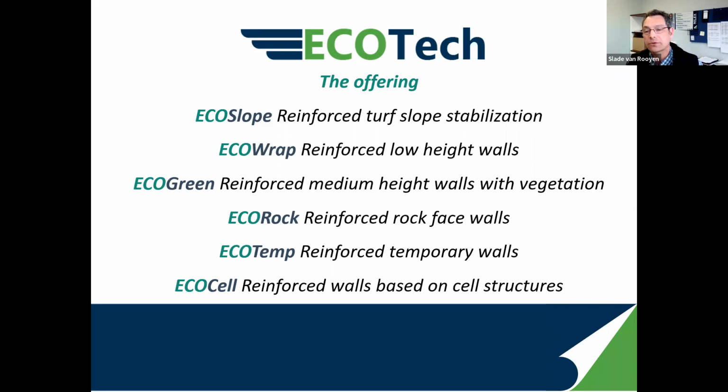Then we go on to EcoRock, which is a galvanized wire basket with a rock face. And all of the systems so far, we have as a 70-year design life. And the next one is EcoTemp, and this is typically a 4 or 5 year design life, because with the EcoTemp, we can go to 90 degrees. But with the EcoTemp, we don't have a wire cage, we just have wrap.